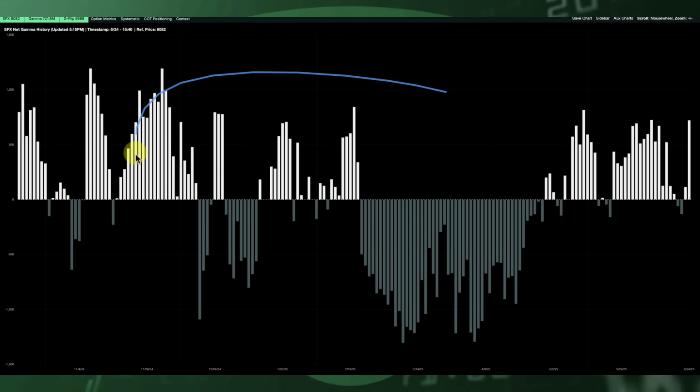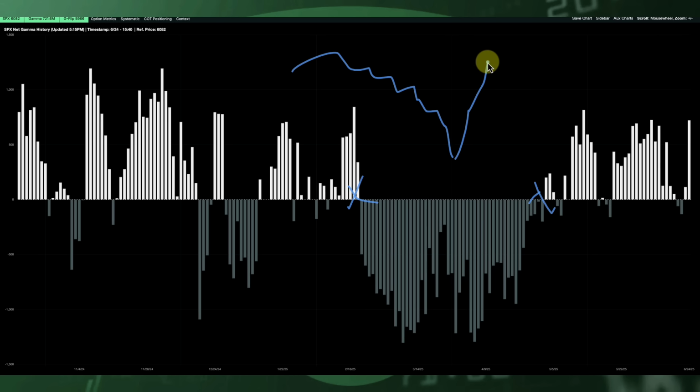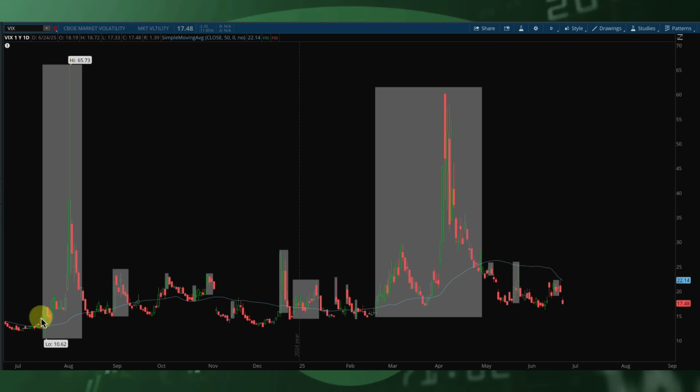Now, I'll share with you how you can get the gamma flip line and how you can track it. But most important to know is that when we are below the flip line, dealers sell into selling, they buy into buying, and volatility increases. As you can clearly see here, we fell below the flip line, boom, right? We fell below the flip line, boom, right here, boom, boom, okay?